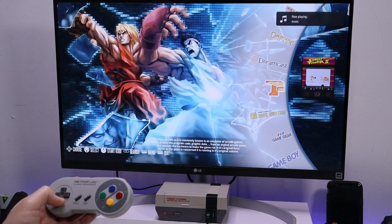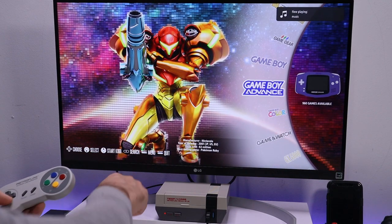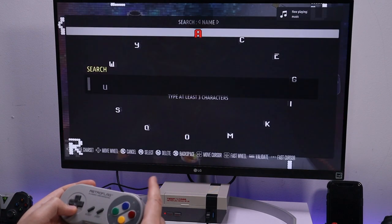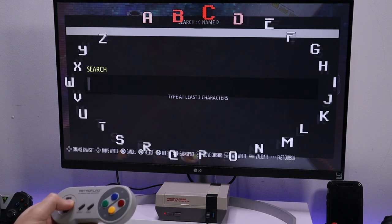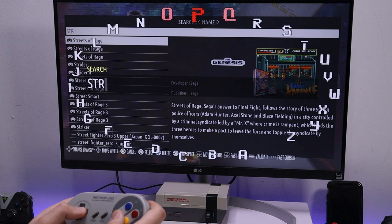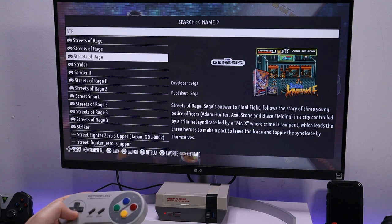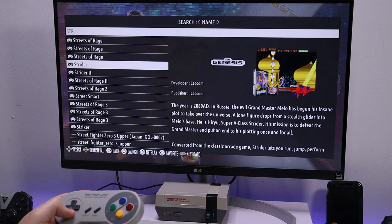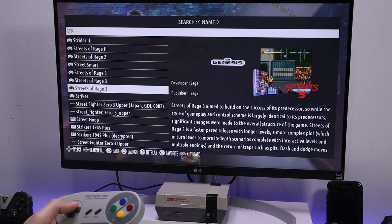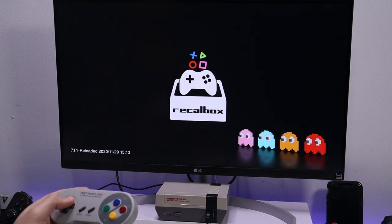Now, the other thing you can do instead of going through a massive list of systems is you can press the R button to search. So let's press R. Okay, so let's say I want to play, let's go for Streets of Rage. STR, okay, we've got Streets of Rage there, so let's back out of this now. Here we see Streets of Rage, and we can confirm that that's on the Sega Genesis, the Sega Mega Drive. Let's go for Streets of Rage 3 on the Mega Drive. I'm now going to click on that to launch it.